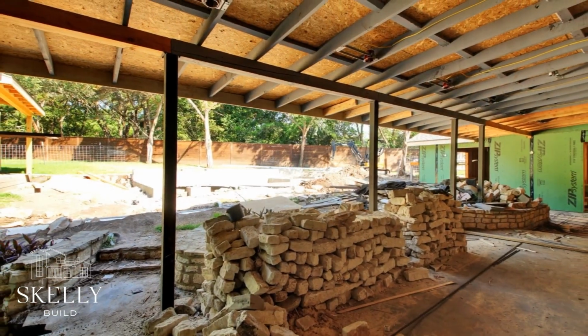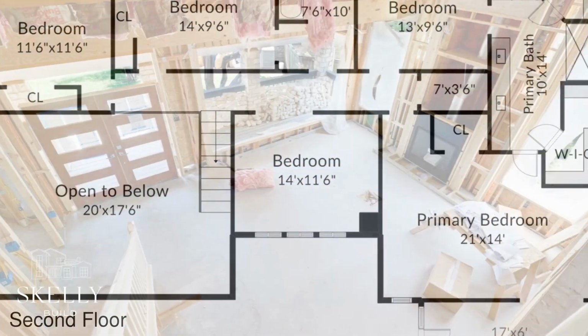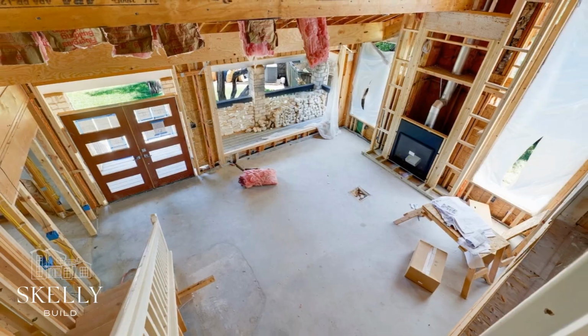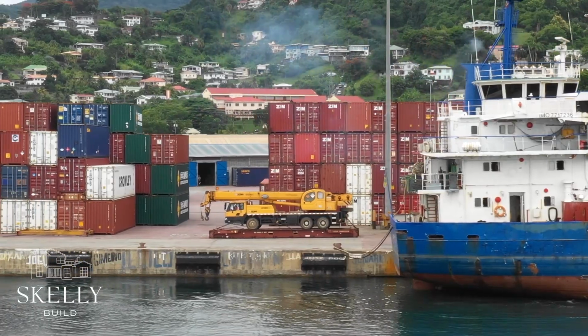Our team orders 80% of materials well before demo day. This process allows us to minimize project timelines and ensure there are no delays due to shipping bottlenecks. The supply chain has greatly affected timelines for materials, so it's important to us that we stay ahead of the problem before it causes any delays.